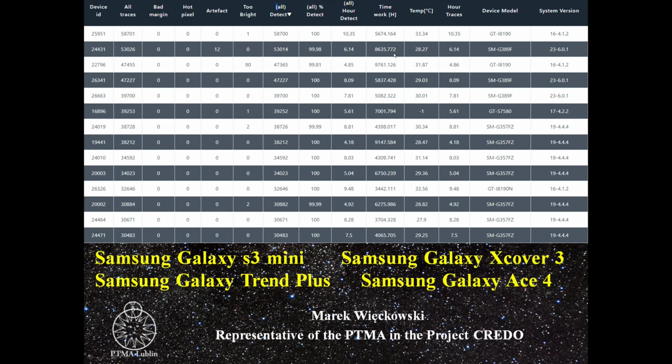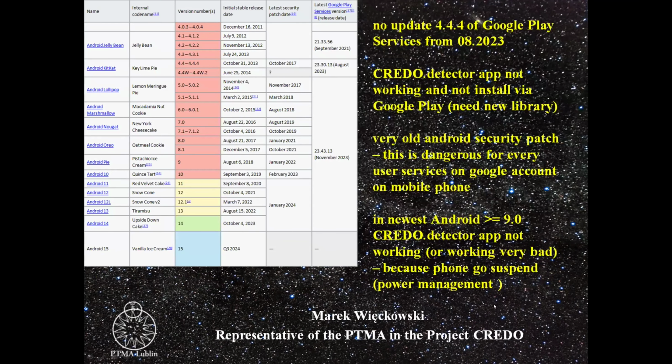We have in this picture 4 telephones: Galaxy S3 Mini, Galaxy XCover, Galaxy Trend, and Galaxy S4. Galaxy S4 is the most popular. We use all these phones. The last column shows the Android system version. All these telephones are Android 6. With this Android, we now have a few problems.